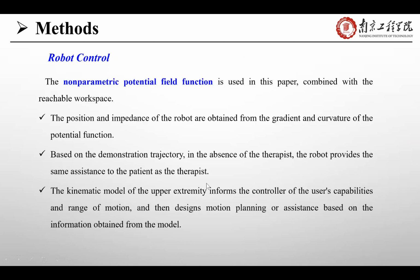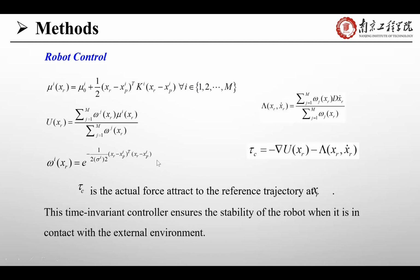This is the robot control. The non-parametric potential field function is used combined with the reachable workspace. The position and impedance of the robot are obtained from the gradient and curvature of the potential function. Based on the demonstration trajectory, the robot provides the same assistance to the patient as the therapist. These are the equations we use in the robot control.